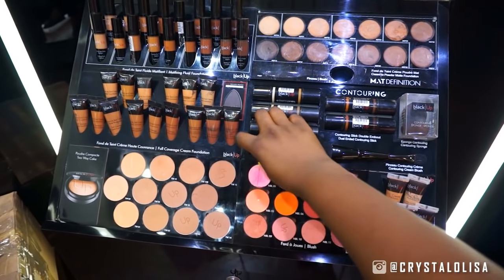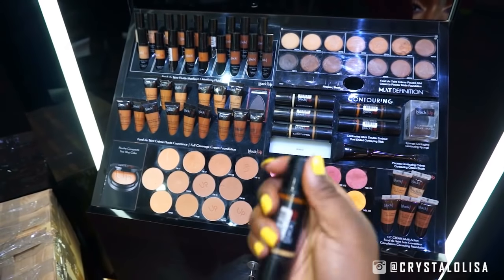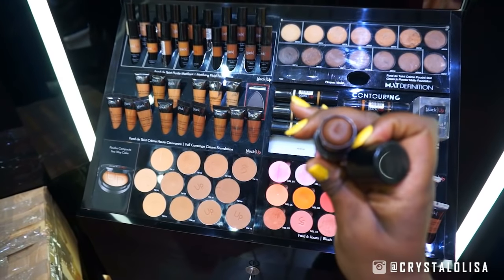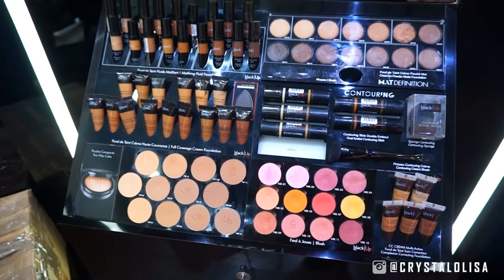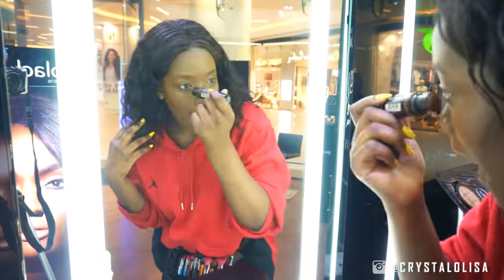So I'm just going to pick up this contour stick. I'm not going to be using that highlighting side. I am going to be using this cream contour because I never ever cream contour. I am way too lazy for that. And this is number 3. They have number 4 and number 5, which are much darker, so they do have a good shade range. I've got a tissue, so I'm going to wipe down this cream. Then we can cream contour.